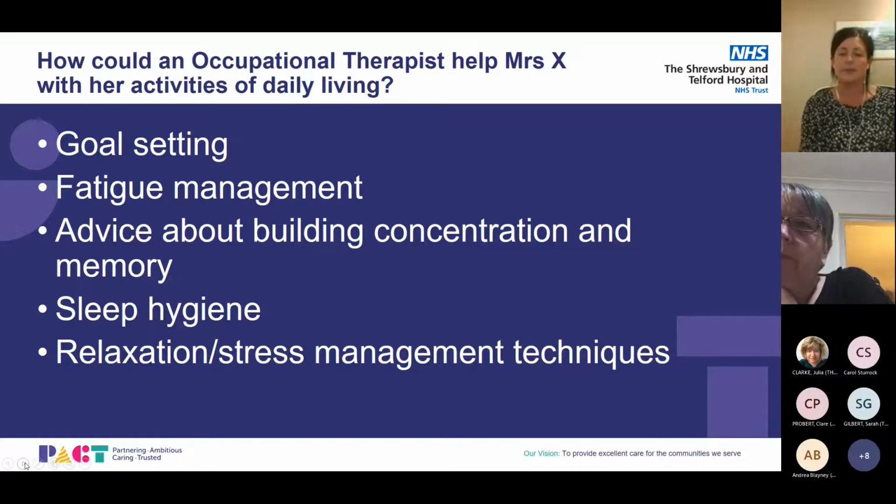giving her strategies that she can apply and recognizing when she is stressed or anxious and applying these strategies. So it might be relaxation techniques, tensing and relaxing of the different muscle groups in the body. It might be guided imagery, and encouraging her to do these on a regular basis, morning and evening. Next slide, please.